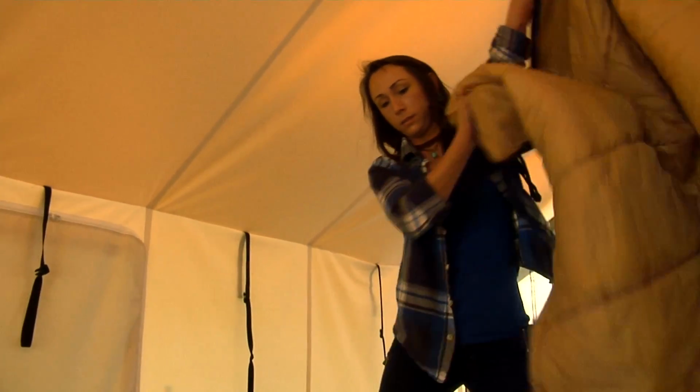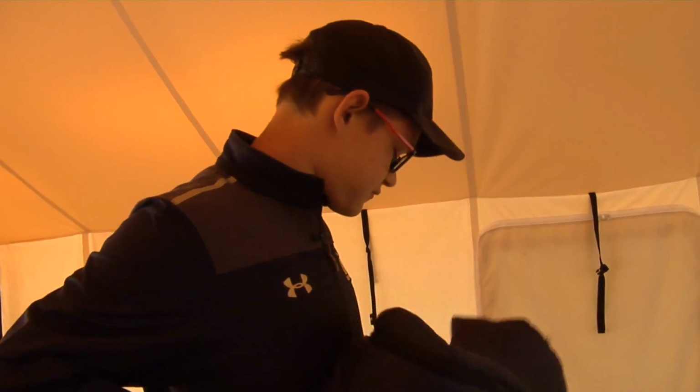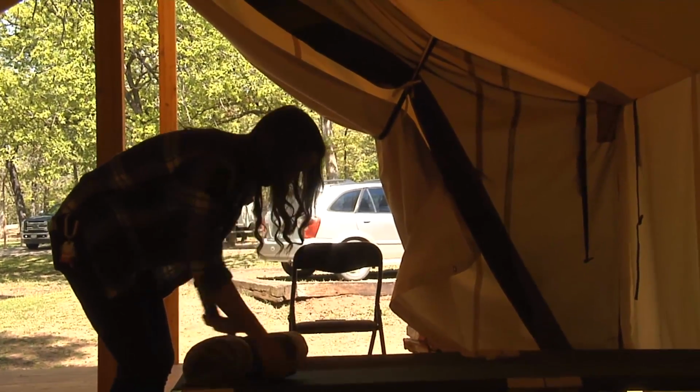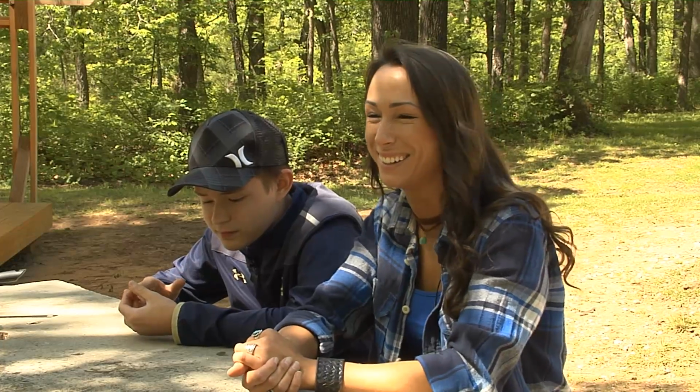It's fairly easy setup because they're wide open. Again, you don't have to set anything up. You just walk in, it's like walking into a hotel room, kind of, except for obviously no doors. You have flaps. And so it's a little more, I think, a little more pleasant, a little quieter. It's pretty cool. I like it, and it's fun. Well, it's really roomy. You can fit a lot of people in it. It's a lot better than sleeping in a regular tent.